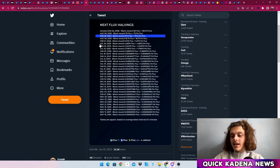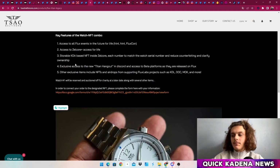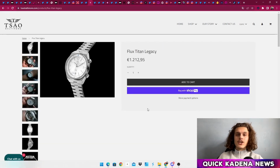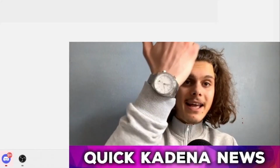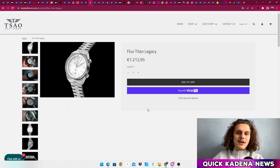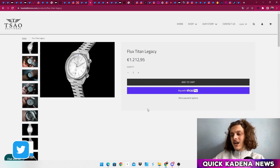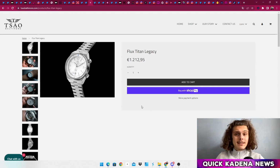So this is something you can get excited for, as well as the FLUX Titan watch, which is still live and you can still buy. And as you can see, I've got one of them on my wrist. Now I will do a video on it separately, but I'll have to wait until I get my NFTs so I can do a proper video on it. But you can still get yourself one.